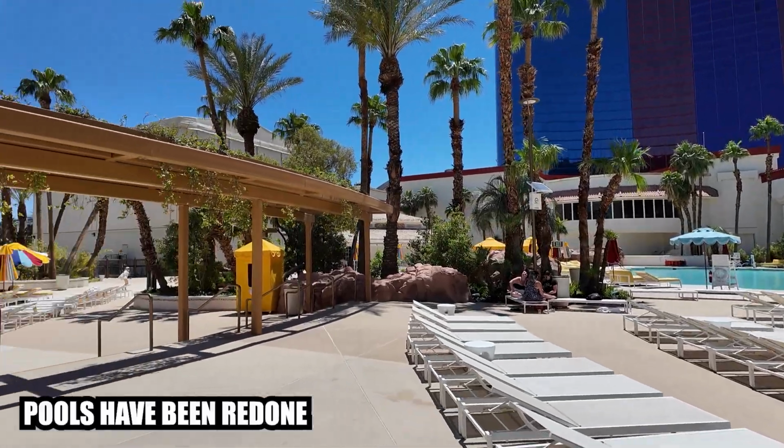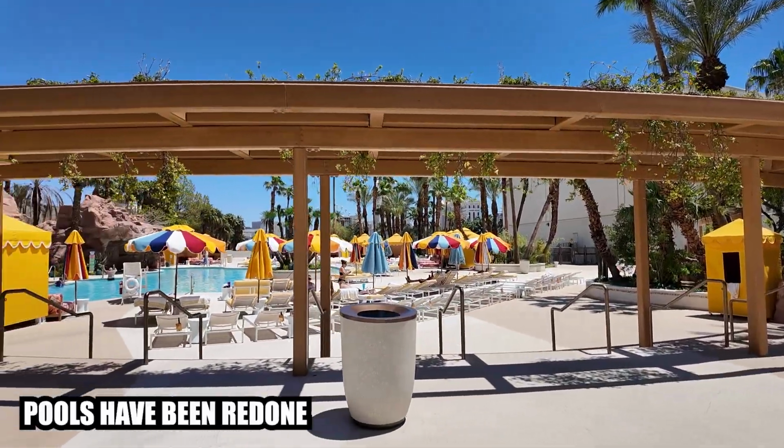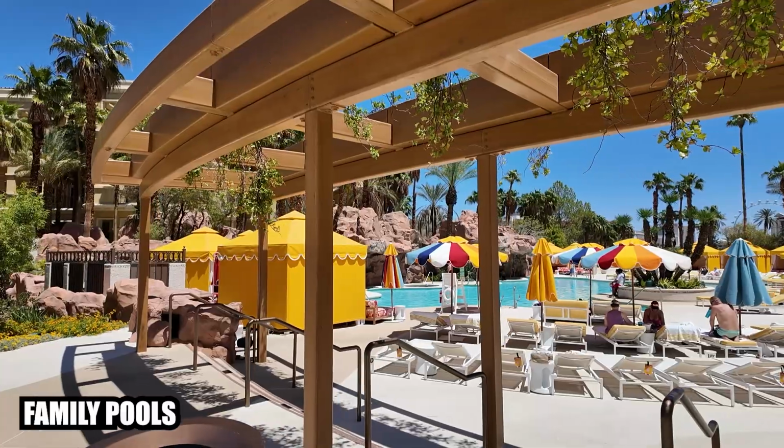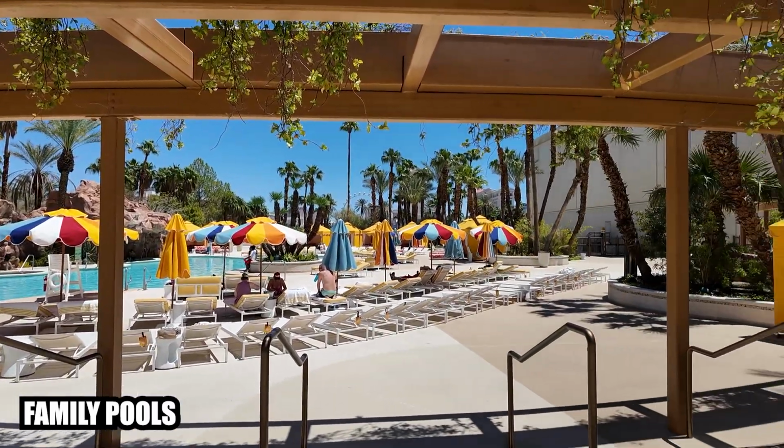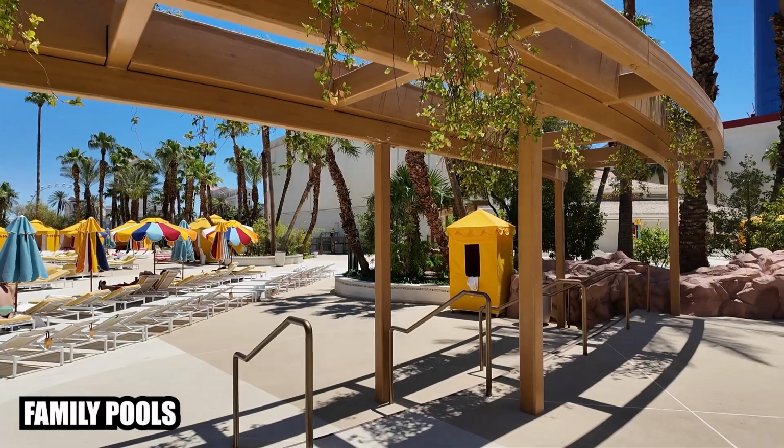All the pools have been redone, refinished, sealed. It's brand new, guys. There's also family pools, which is in this area over here, with a couple of waterfalls. They were not on when I took this tour, but maybe now they are.